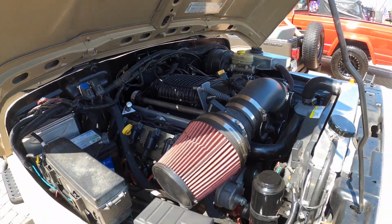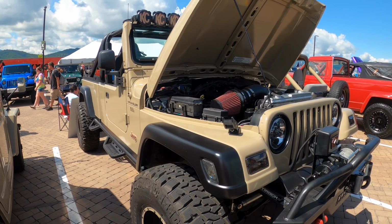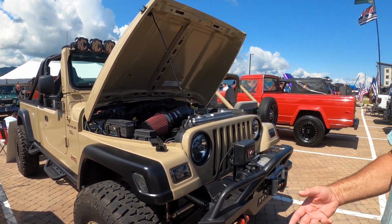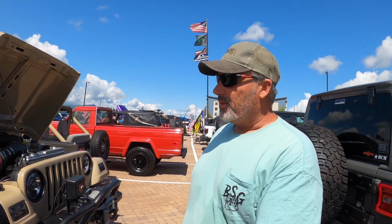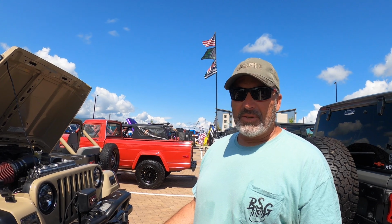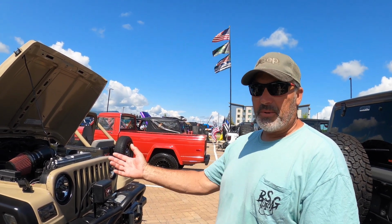Very nice. What year was the Jeep originally? 2000 TJ, yeah. And what made you want to extend the back? I like to do things different that nobody else has, you know, so I bought the Jeep. The frame was rusty, and it was actually going to the junkyard. So the frame was already really rusty, so I thought, if I'm going to play with the frame, let me just see what I can do with it.